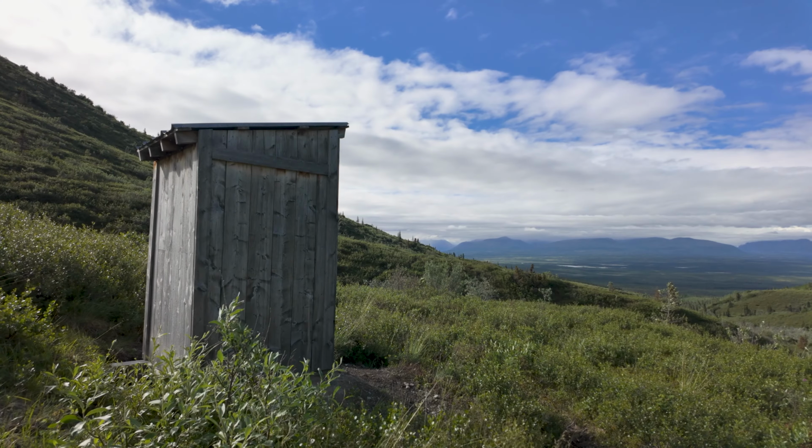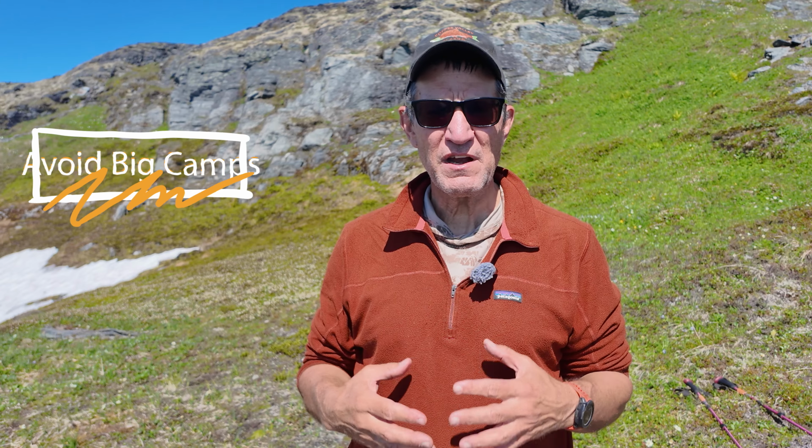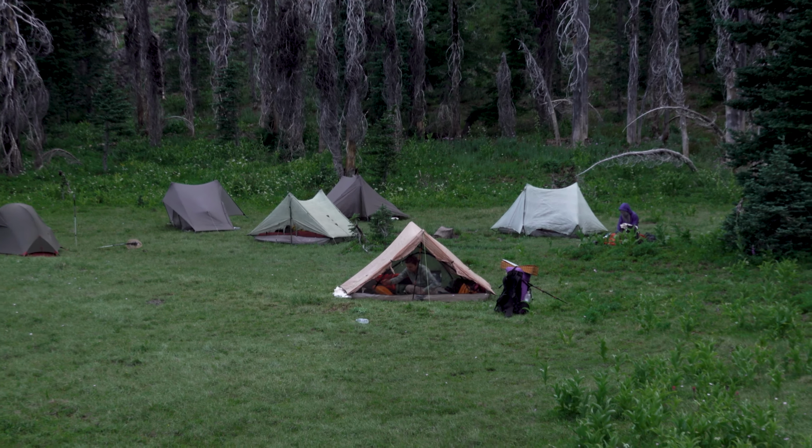Number two, be considerate on the trail with your poops. Time your poops so you poop away from camp. Avoid watersheds and high-use areas like campgrounds. Number three, avoid large camp spots that can accommodate 10 or more tents. They can be loud at night, and these are usually the places where the rodents tend to congregate.